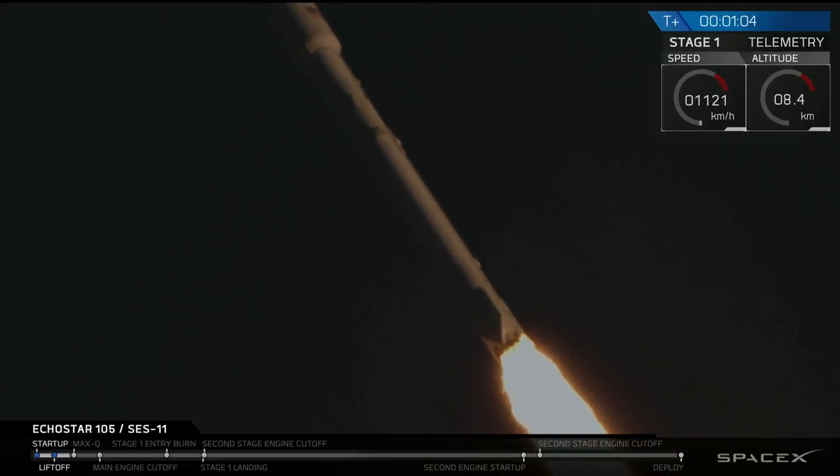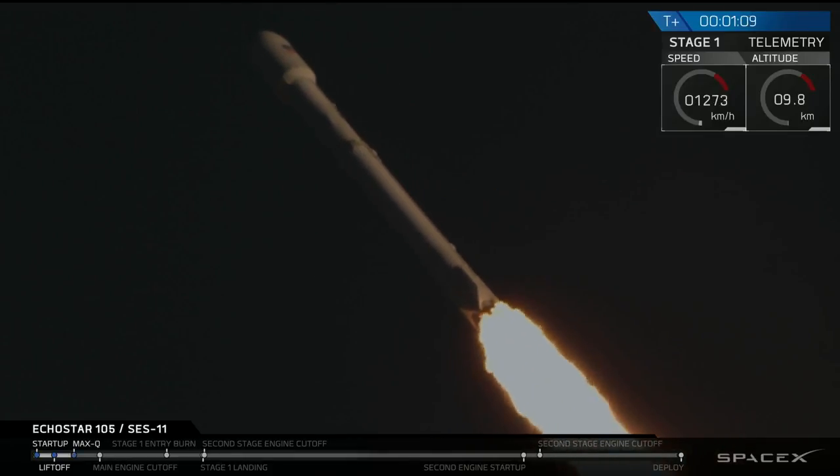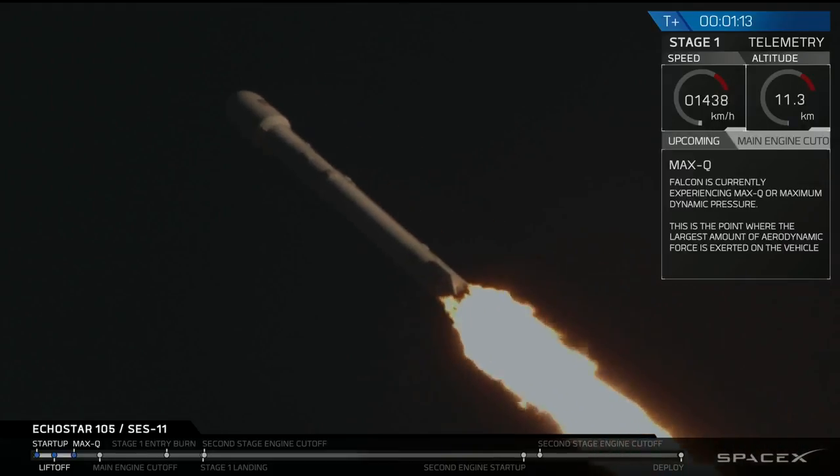Vehicle supersonic. In about 10 seconds, the rocket is going to be passing through the period of maximum aerodynamic pressure that is called max Q.